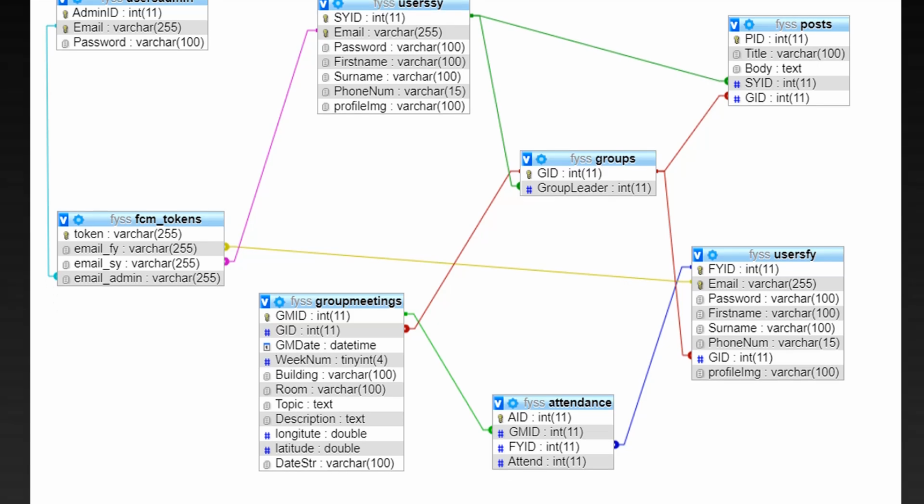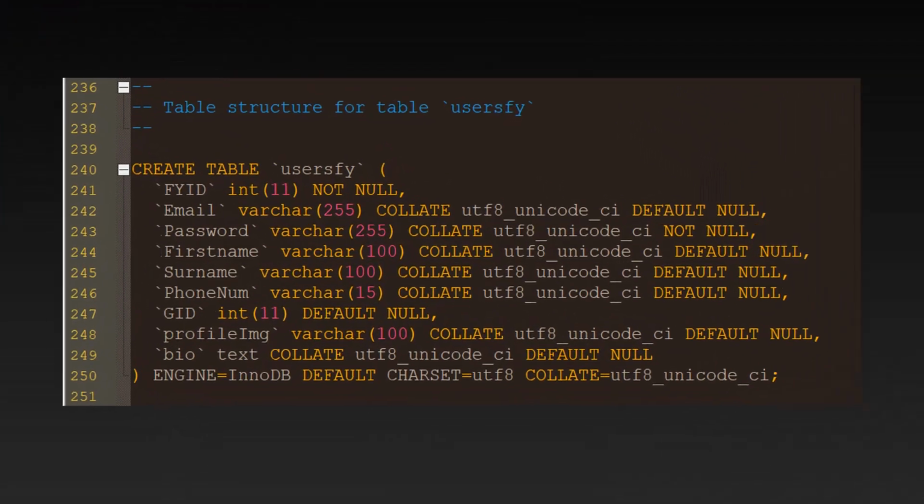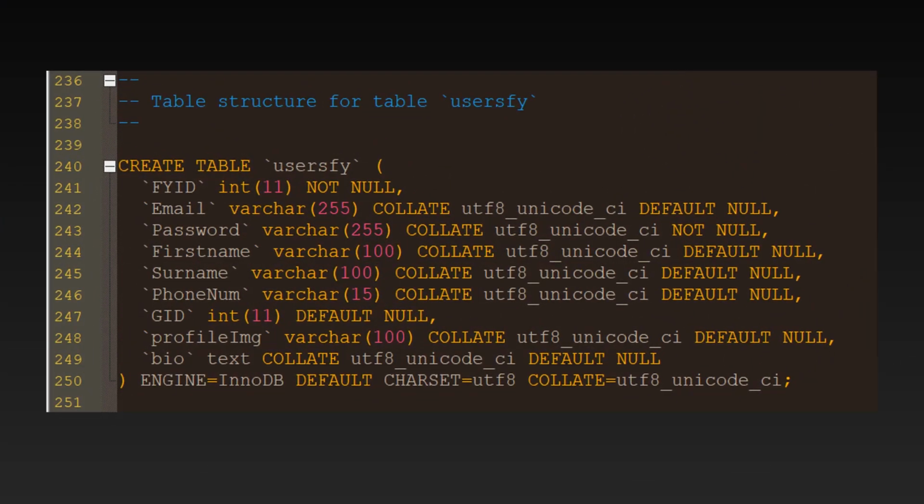Now I will quickly show you some of the code snippets from my system. The first image here is extracted from my SQL file, which defines the various tables in the database. This snippet in particular shows you how the first year students table was created. As you can see, the various column names are specified and their data types are mentioned too.